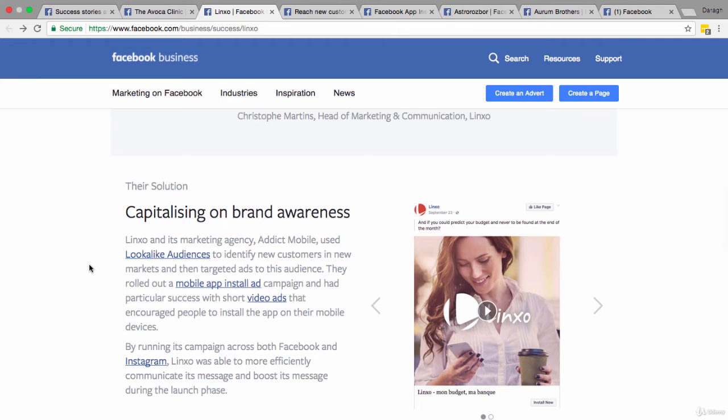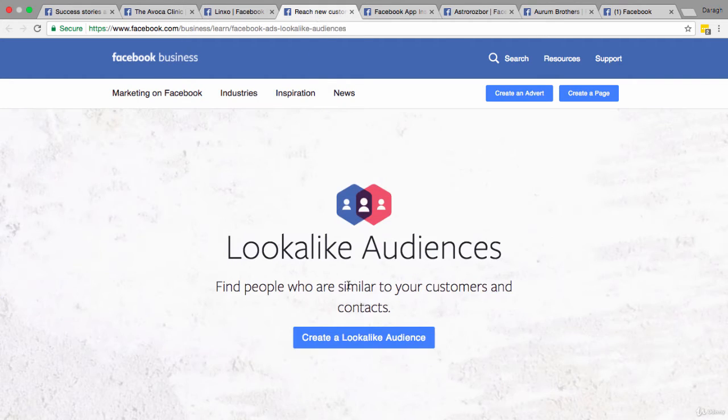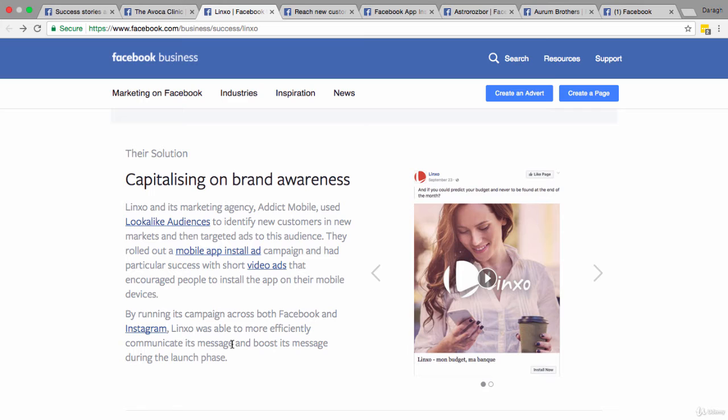Let's look at how they targeted their ads, and you can see here that they used lookalike audiences. And if you remember, this is really reaching people who are similar to your customers or contacts. So people are already using the app, people are visiting your website, people are already on your email list or connected to your Facebook page. So a good strategy to really increase app installs.